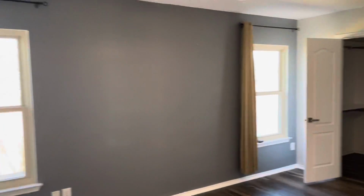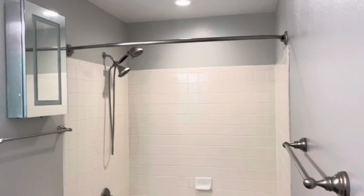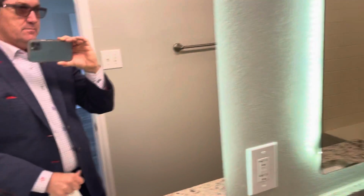Master bedroom here to your left. Walk-in closet. Dual undermount sinks in the master, garden tub shower combo. Got these fancy backlit mirrors. New toilet. Second bath. Another mirror with even a heat thing. Defogger, one of the two.